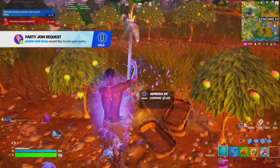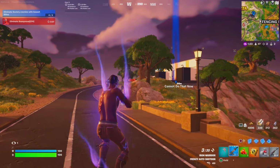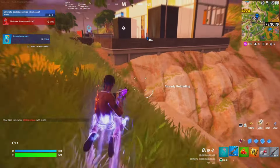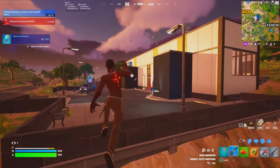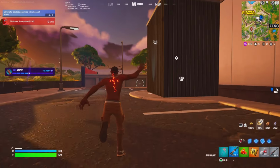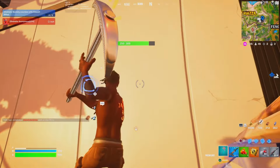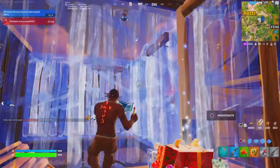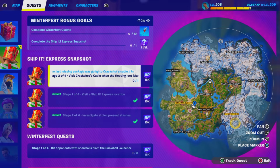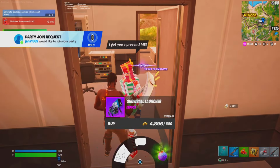Take this. Wait for it, y'all. Alright, look, there's a present right here. Look, look, look, guys. About to show y'all right now. There's the challenge complete. Now it says, visit Crackshot when floating island appears. But the thing is, guys, there's no floating island just yet.